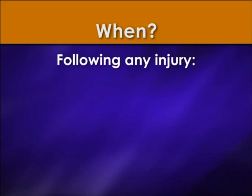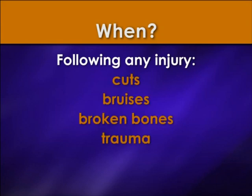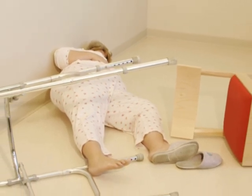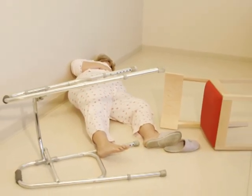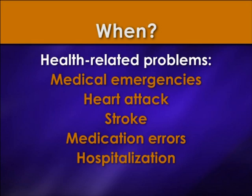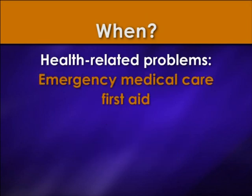Following any injury. This could include cuts, bruises, broken bones, head trauma following a fall. Anytime the individual you're caring for is injured, you should fill out an incident report. If their health is compromised in any way, this of course would include medical emergencies, heart attacks, strokes, following a medication error, if they were hospitalized or had to receive emergency medical care, if staff had to administer first aid.